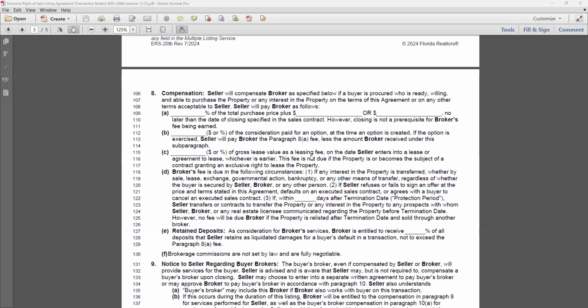My recommendation is that you offer X amount to the other side. And again, all this is negotiable. You might be tempted to say, well, let me try to get more for my side and less for the other side. Is that really the best business decision to make?